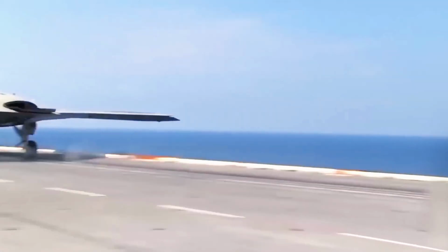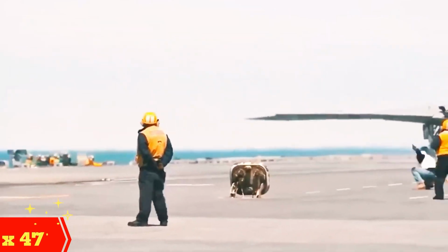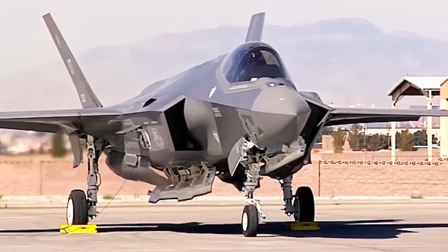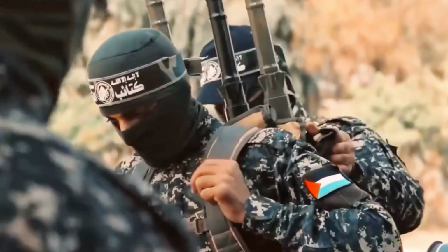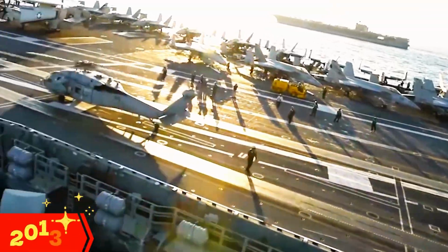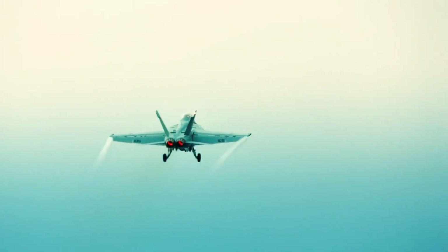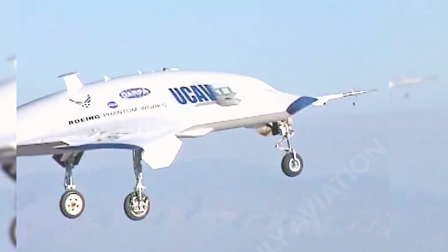A milestone came on November 29, 2012, when the X-47B completed its first catapult launch. Days later, it boarded the USS Harry S. Truman for sea trials. By mid-December, it had proven its ability to operate on carriers. Then came history. On May 4, 2013, the X-47B landed on a mock carrier deck. Just 10 days later, it made aviation history, becoming the first drone to launch from a real aircraft carrier.